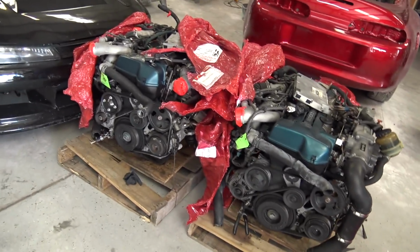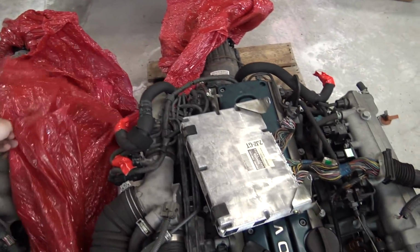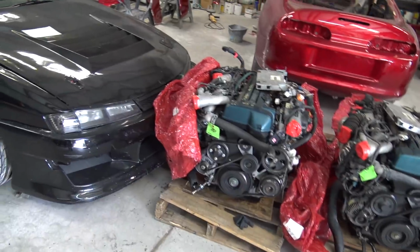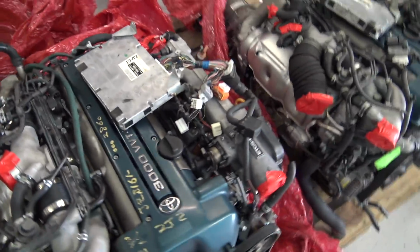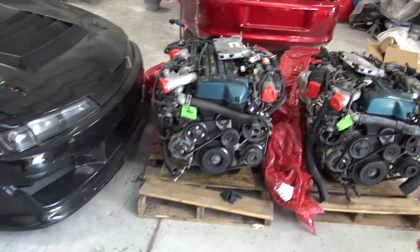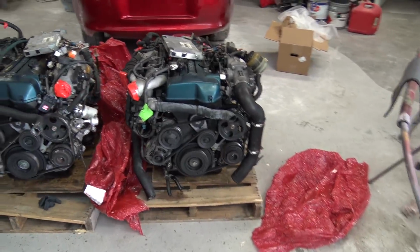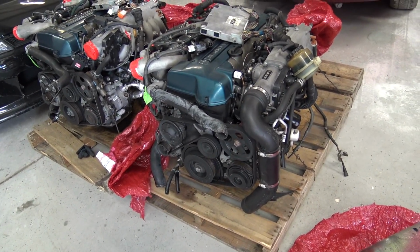So back at the shop today, these are those two 2JZ-GTE VVTIs that I ordered from Dallas JDM. I didn't really know because they didn't put my name on the actual freight slip, or they didn't have my phone number, so they didn't call me and tell me it was coming today. But Brandon, the shop neighbor, just called me. He's like, hey, they're trying to deliver two engines, get your ass over here. So I did, and yeah.